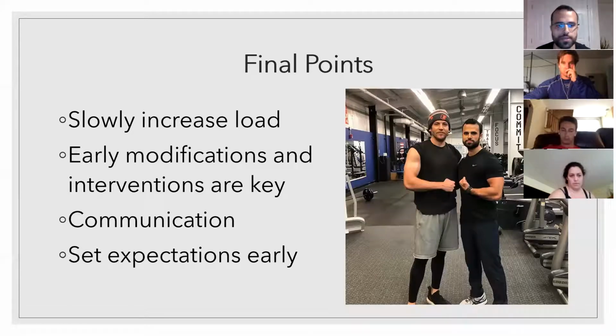Just a quick summary. I think if someone has some sort of lower back pain, you need to slowly increase the load. Don't jump right back to the load that they were doing in their squatting or deadlifting, or their rack or elevated variations, or their bench press variations. So it's slow cooking them back to where they were.